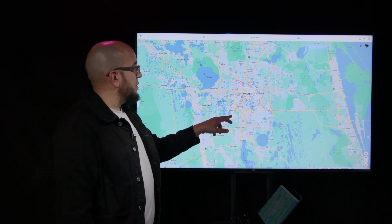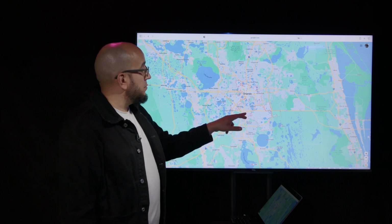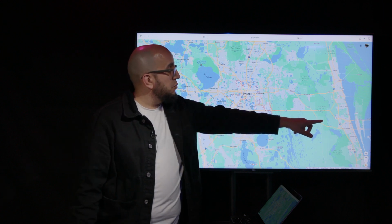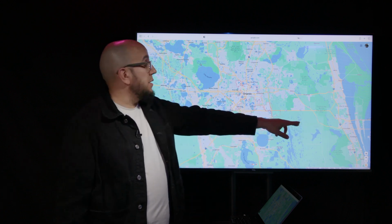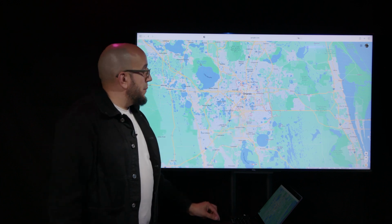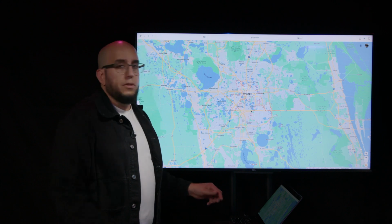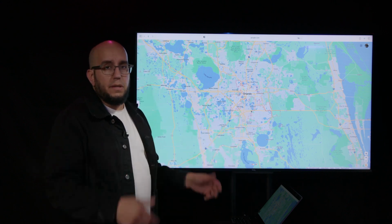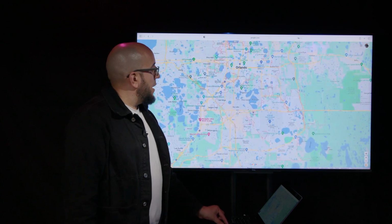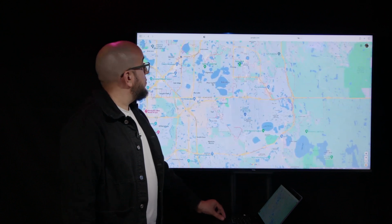Oh, here's one that I missed, 528. 528 runs through Lake Nona, and it runs right all the way down to the Cocoa Beach area into 95. And it also goes through the airport. Let me show you where the airport is at. Almost done here with this video. I just want to do an overview with this, and then we'll dig in future videos. Airport is located right here.